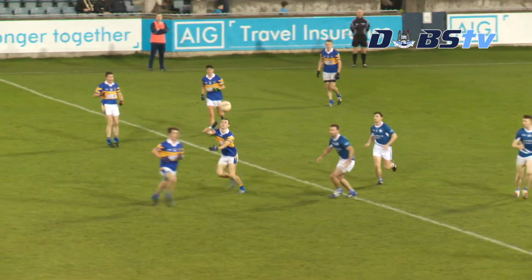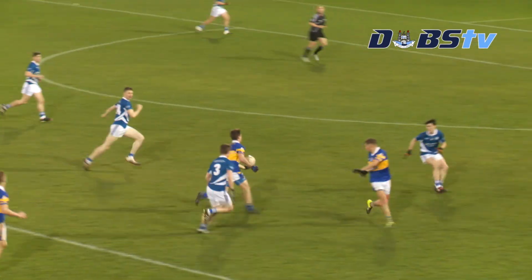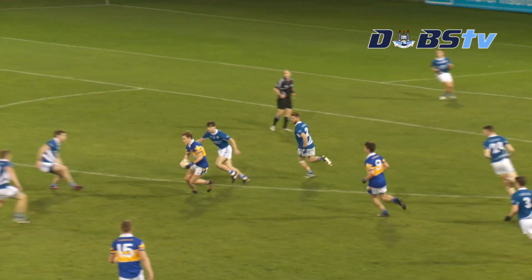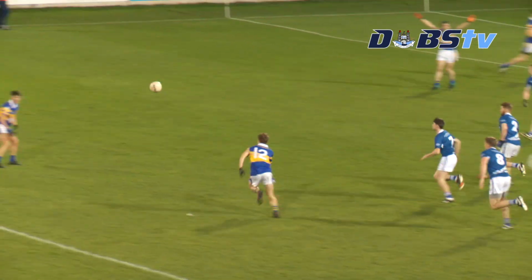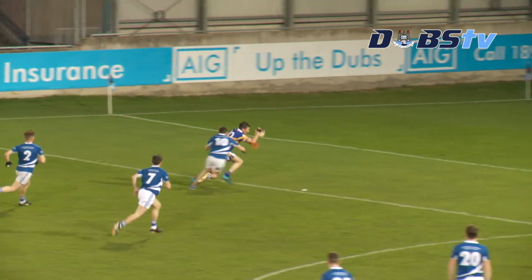Castleknock have won the breaking ball. Graham Hannigan brings it up to the 45. He fists it into the middle, into the hands of Tom Quinn. Tom Quinn forward. He's after picking out a man on the D. Jinxing away through there is Conan Lynch. Conan Lynch moves it outside for Ben Galvin. Ben Galvin, a foot past the 20-metre line.